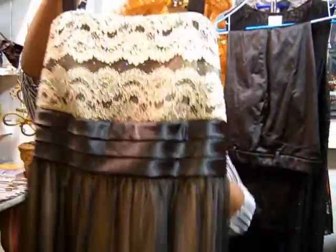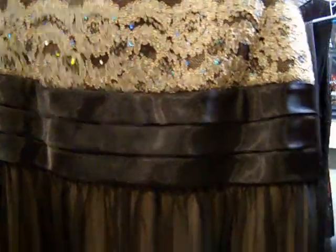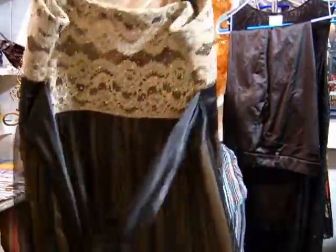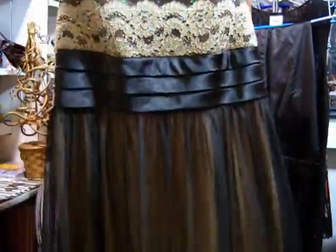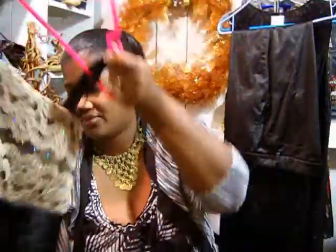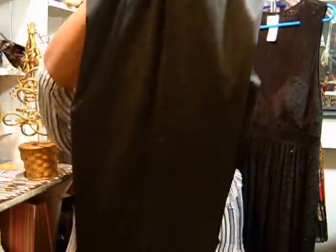Next up I have this. This is a size 14 wide. If you look at the bottom of this too, it's also an overlay of kind of mesh sheer. This is the back. And it's overlaid over this right here. Again, this is a size 14 wide. These, I washed these and I didn't iron them, but these are simply Vera Wang satin pants.